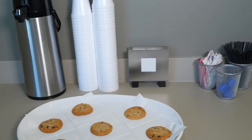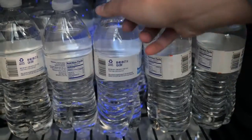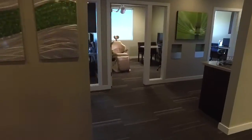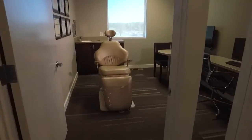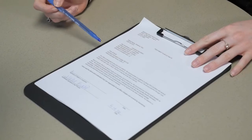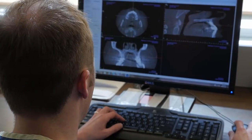In the reception area, your friends and family can enjoy coffee, cookies, and other refreshments. Once you're ready, one of our assistants will take you to a relaxing consultation room. Here, they will carefully review your medical history and educate you on the planned procedure. We will obtain x-rays recently taken by your general dentist for you.